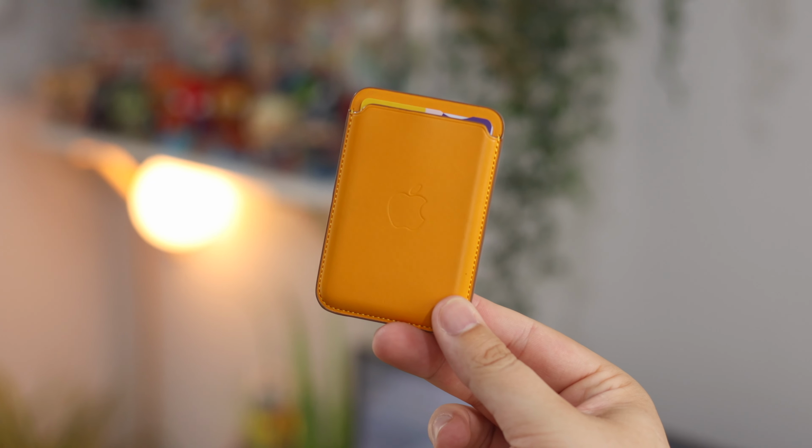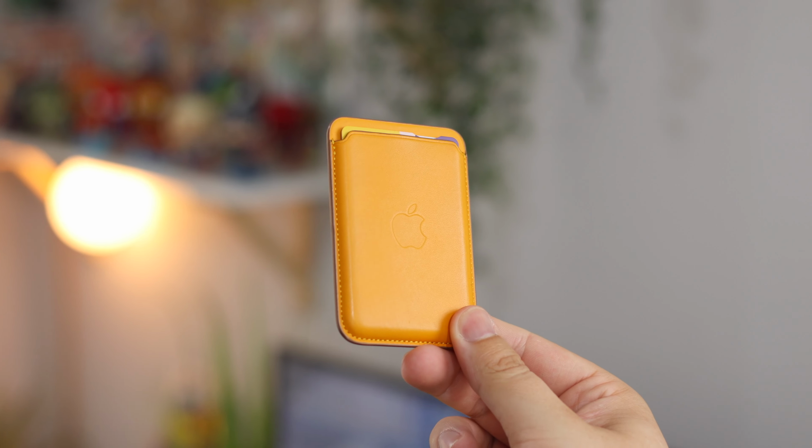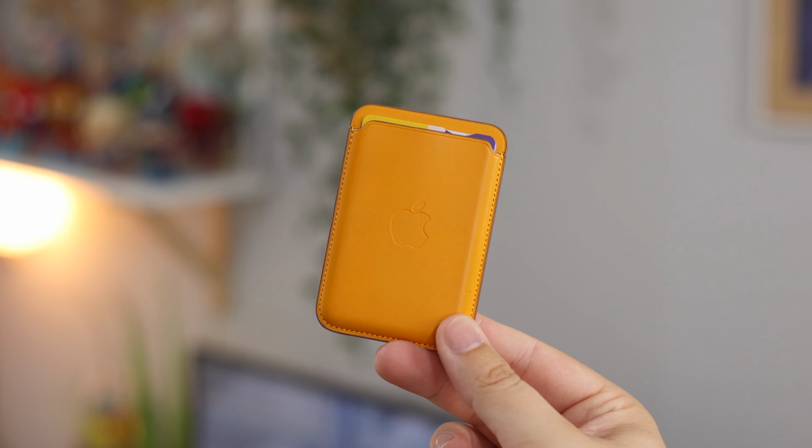So to get the simplest one out of the way, my wallet that I use on a regular basis is the Apple leather wallet with MagSafe. Now this wallet has everything that I need. It's very slim and it only holds a couple of cards, which is pretty much all that I need, with my bank card and also my driver's license.